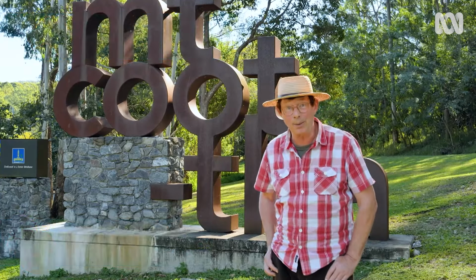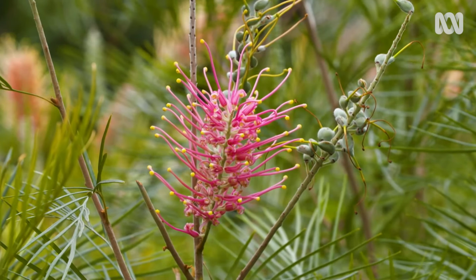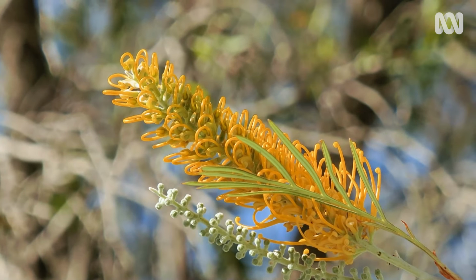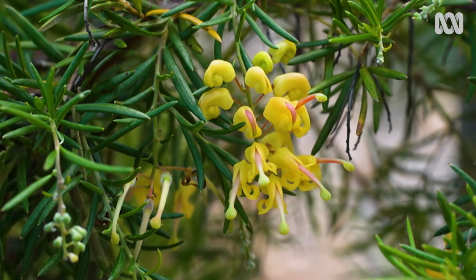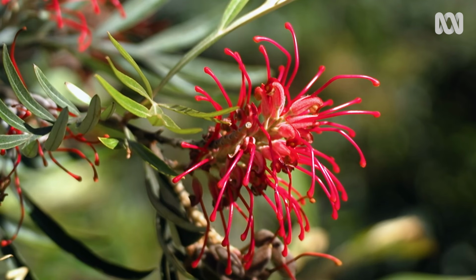The garden has an entire section dedicated to Grevillea species and cultivars that can be enjoyed in one location. Grevilleas are Australian garden icons. There's over 350 species in the flowering plant family Proteaceae. It's an ancient group of plants, but there's hundreds of hybrids and cultivars that have been recently created. It's easy to become addicted to Grevilleas.